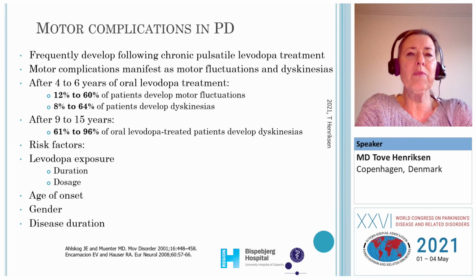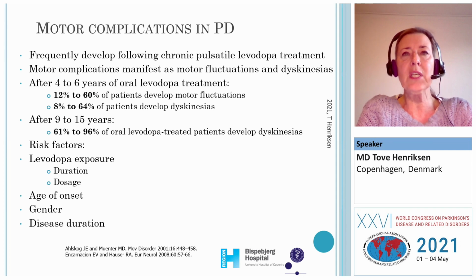As you can see from these old studies, up to 60% of the Parkinson's patients will develop motor fluctuations within the first 4 to 6 years of oral L-DOPA therapy. So that's quite a large number of the patients. But within 9 to 15 years, up to all of the patients may have motor fluctuations with dyskinesias.